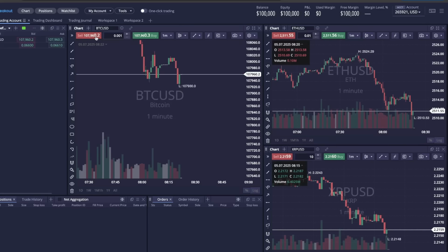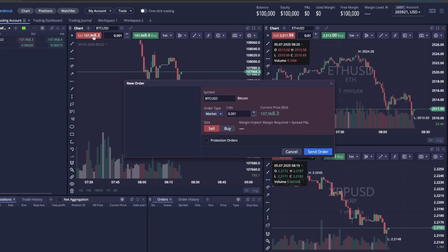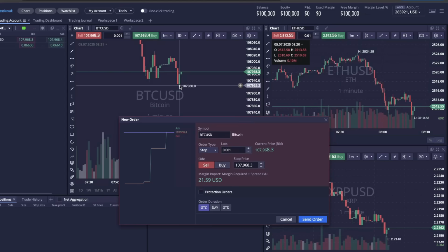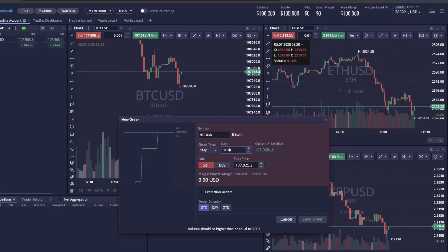I am going to just, in any case, place a sell stop order at around 107,925.2. Sell. I'm gonna sell for 0.05 lots, and it's pretty cool. Usually would have to use a lot size calculator or something, but it tells you right here what the margin impact is on your account.